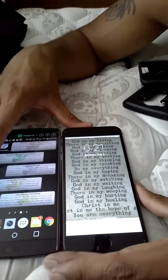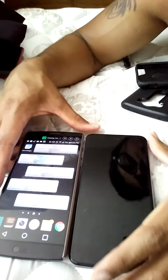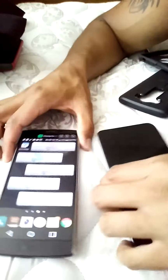As you can see right here, I don't know if you guys can see really well, but the LG V10 is just a bit taller, just a tiny bit, not by much. As a matter of fact, if I put them right on top of the other, I don't know if you guys can see that. Is it focusing? Okay, let's see. It's pretty close.